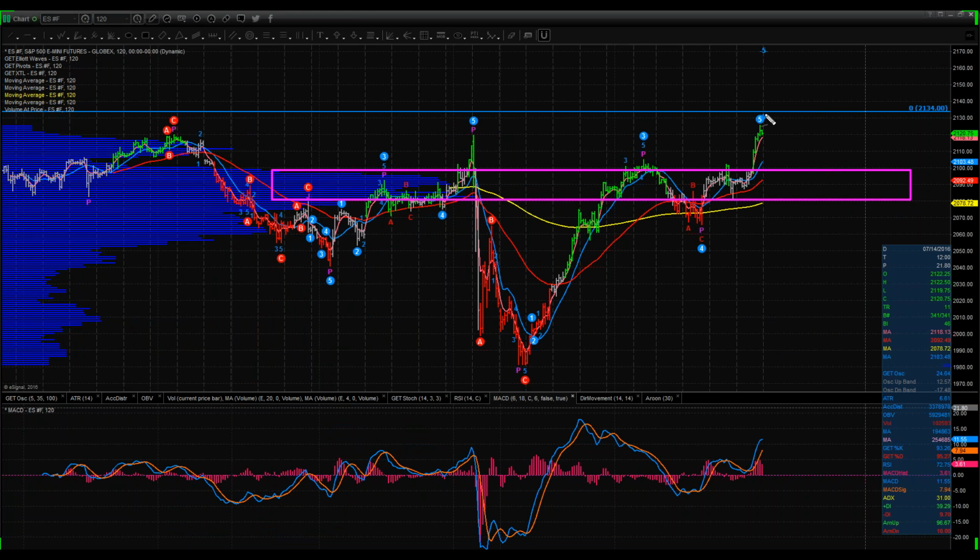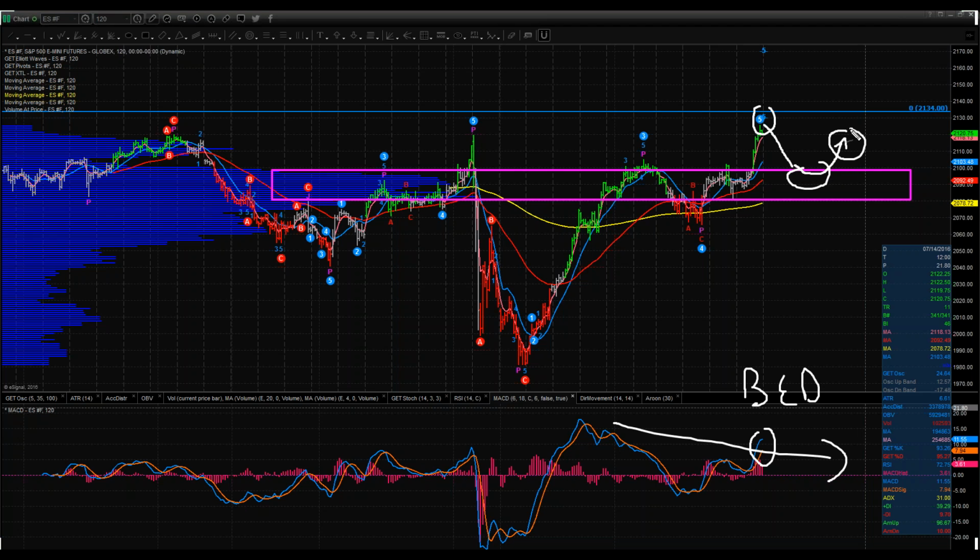I would not be surprised, typically after a 5-leg that sets up for, now we haven't gotten a trigger yet, but a bearish divergence, what we call beds, a little bit of a pullback to test this range again. Should we pull back and then start to move higher, that would be another jumping in point for potential longs.